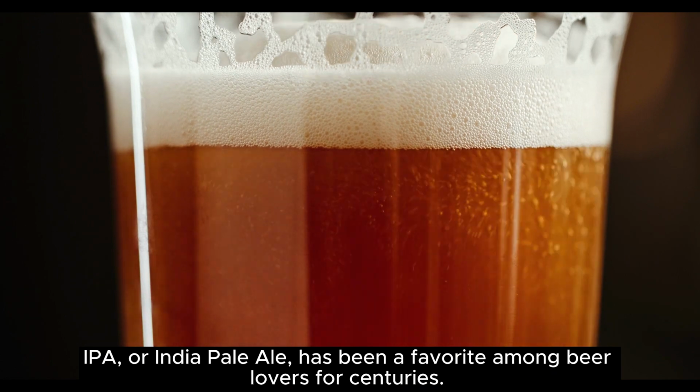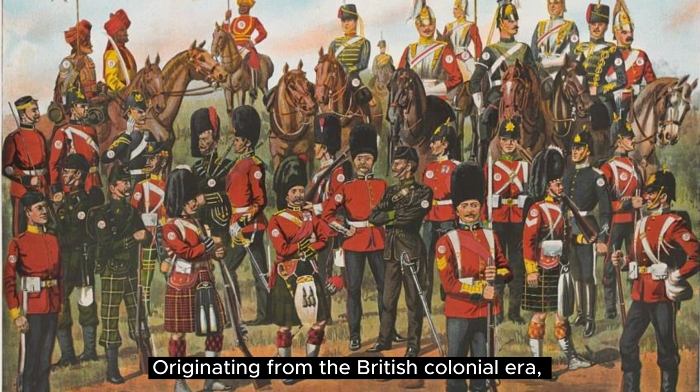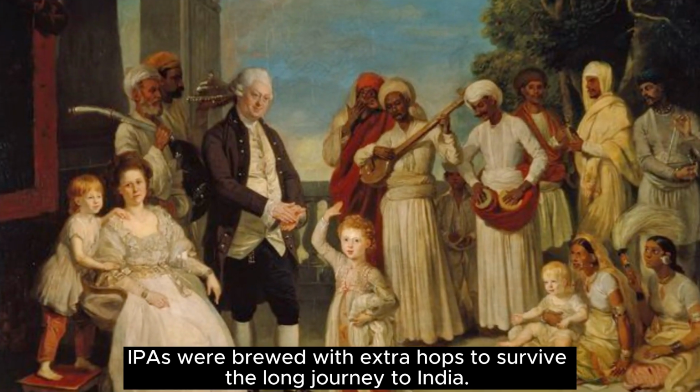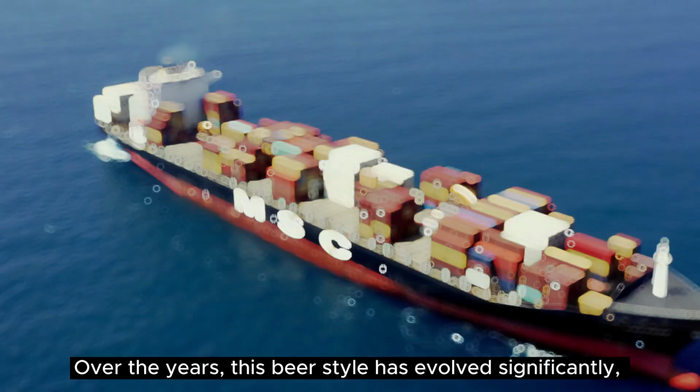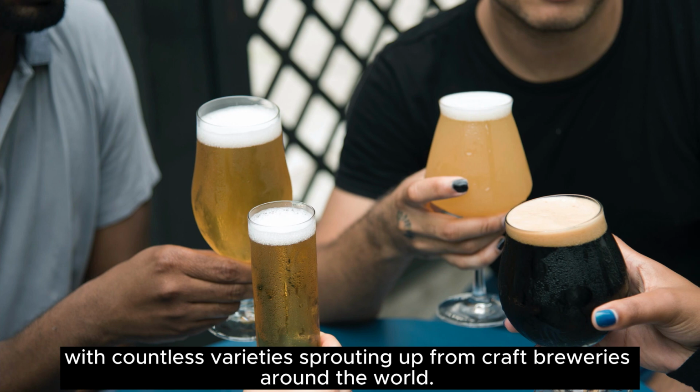IPA, or India Pale Ale, has been a favorite among beer lovers for centuries. Originating from the British colonial era, IPAs were brewed with extra hops to survive the long journey to India. Over the years, this beer style has evolved significantly, with countless varieties sprouting up from craft breweries around the world.